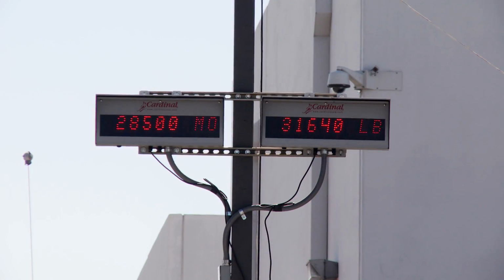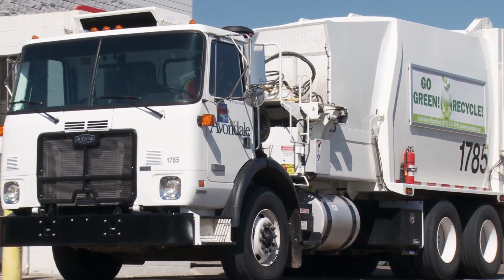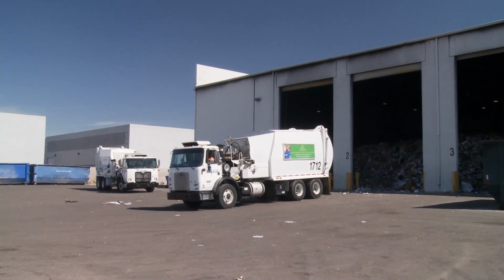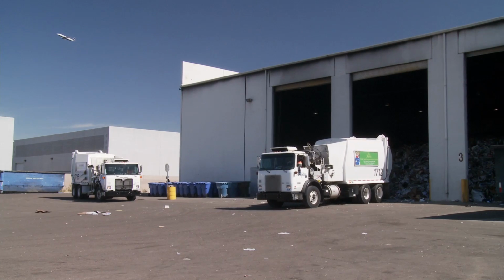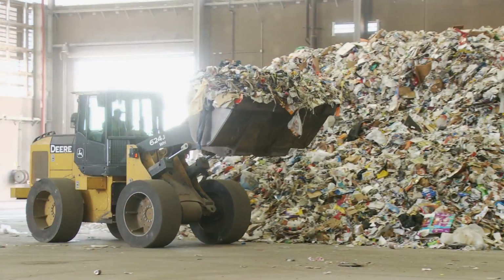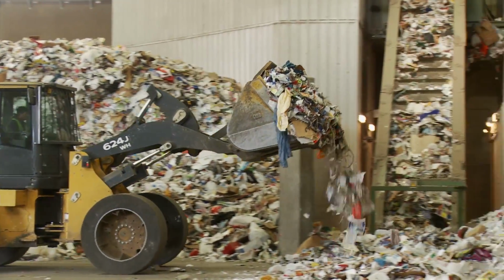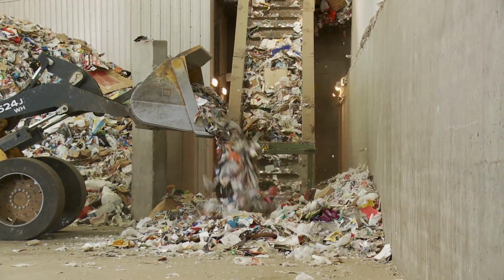The trucks are first weighed to determine how much material is inside the vehicle. Once it has been weighed, the truck proceeds to the tipping floor and dumps its contents onto the floor. Other dump trucks from the city will also bring their loads here with materials picked up from the community drop sites or private companies. Once dumped onto the floor, the materials are pushed by a bulldozer to a conveyor belt where the sorting process begins. The process is called single stream recycling.